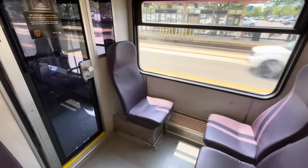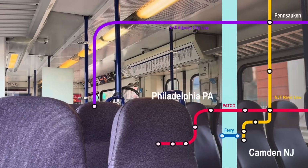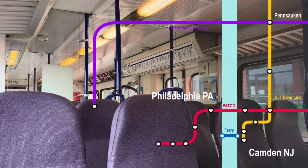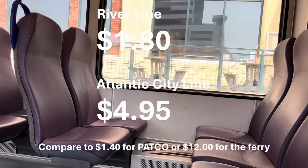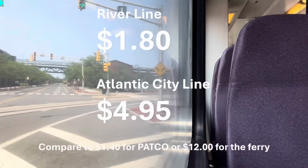Today, we're taking the long and more expensive way back to Philadelphia. We'll start with a $1.80 ride on the New Jersey Transit River Line to the Pennsauken Transit Center, followed by a $4.95 ride on the New Jersey Transit Atlantic City line into Philly.